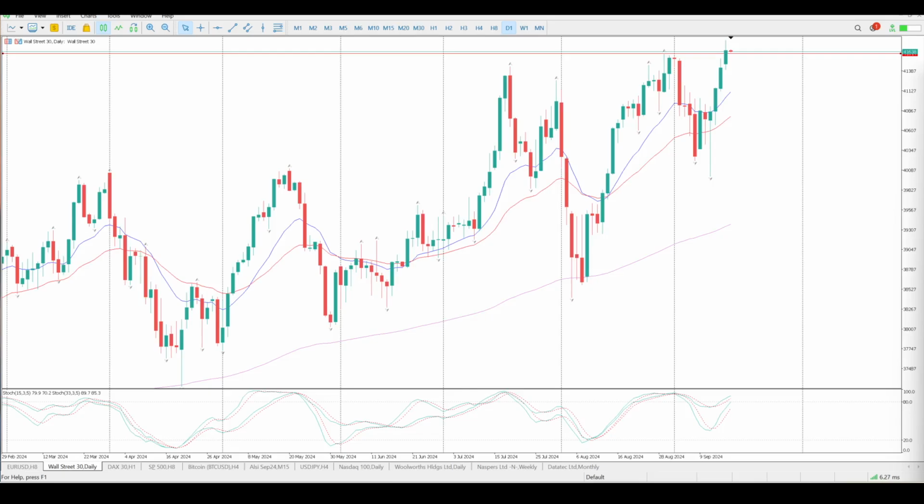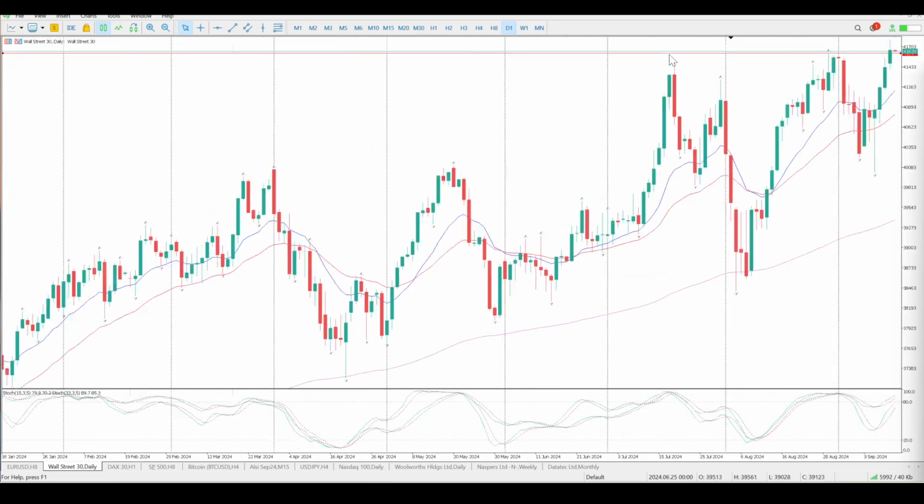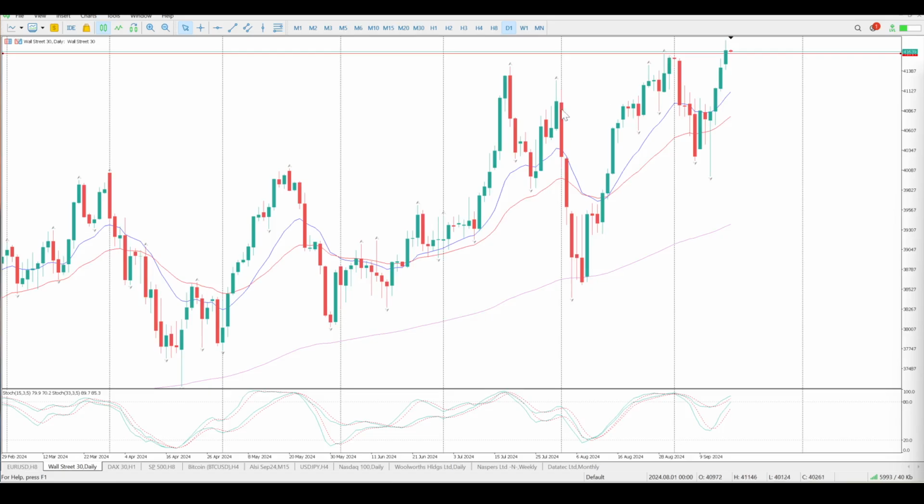So starting off on the daily, because if you look at the DAX and the S&P 500, we have hanging men on both charts. And if you look at the Dow Jones, you can see we have an all-time high, and we closed above the previous all-time high. So that is in itself very, very bullish. Also, you have this big inverse head and shoulders here. Lots of structure forming for a continuation to the upside.